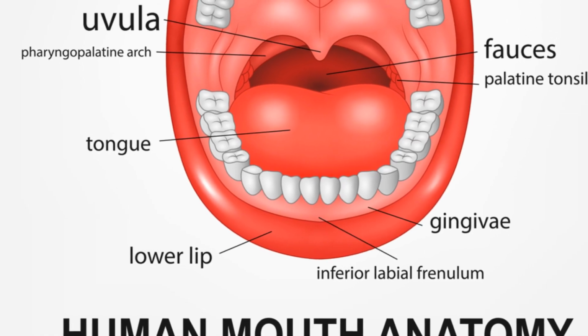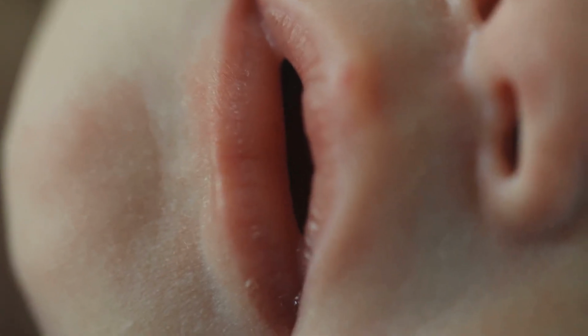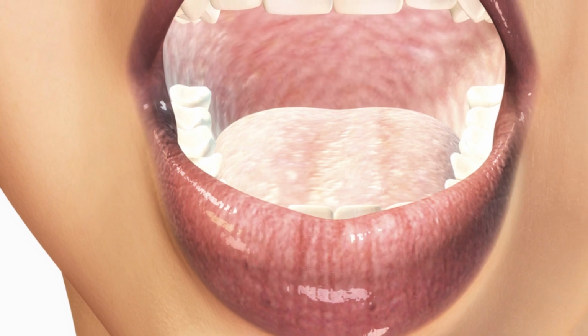Next, we have the mouth, which serves as an alternate route for air when the nose isn't sufficient, such as during heavy exercise. While it lacks the warming and filtering capabilities of the nose, its larger size allows for greater volumes of air to enter the body rapidly.